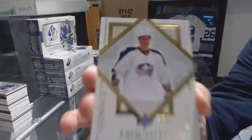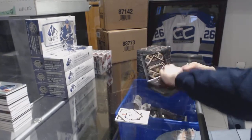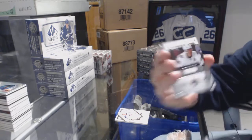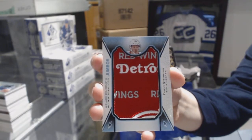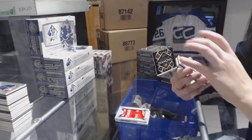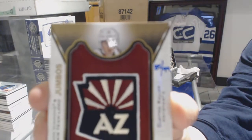For the Columbus Blue Jackets, exquisite rookie number /299, Pierre-Luc Dubois. Number /249, Logan Couture base for the San Jose Sharks. Rookie team logo jumbos for the Detroit Red Wings, Evgeny Svechnikov. Very nice. Number /99, we've got a rookie team logo jumbo autograph for the Arizona Coyotes, Clayton Keller.